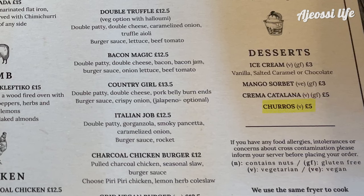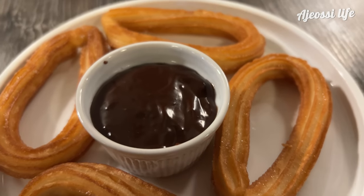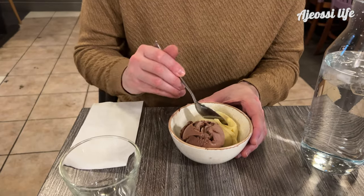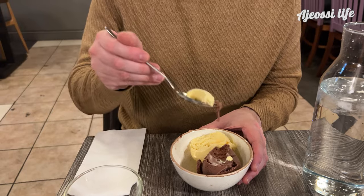I'm going to go for the churros at £5 and two scoops of ice cream, vanilla and salted caramel at £3. This salted caramel looks suspiciously like chocolate. I'm intrigued. Okay, the ice cream is smooth and creamy and obviously very cold. This is definitely chocolate, but no matter, I'm happy with the price. Whatever you do end up getting, for £3 you get a good amount.